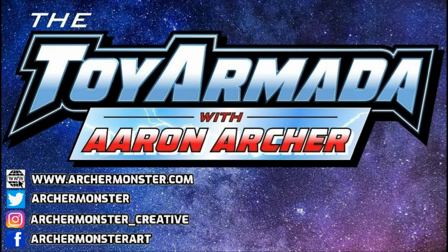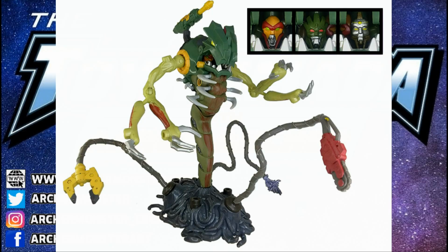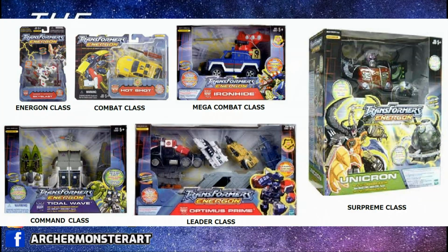Next one we're going to be jumping into is that of the Alpha Quintesson. So this is, again, another item that was uniquely released only in the West. According to what we have here from reports, it was shipped out in February of 2005. It shipped in case assortments along with the Mega Class 6-shot. This was a Mega Class price point. That Mega Class 6-shot was that weirder color repaint of the Shock Blast Shockwave character. The Mega Class price point was the $19.99 price point.